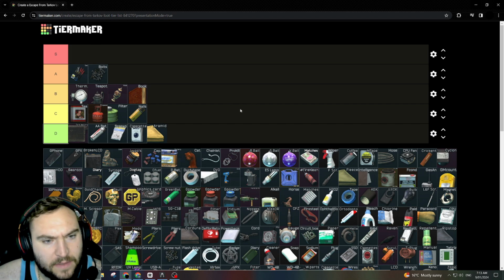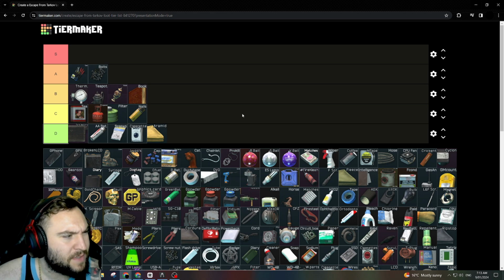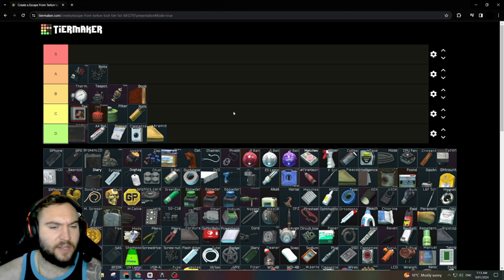Yeah, and what was the other one? What can you make? Mag case, yeah. Mag case and an ammo case, I believe it is. Correct me if I'm wrong. It's two cases that you can make.